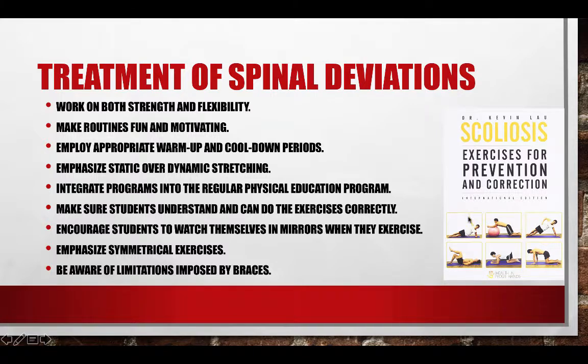So here's a book all on scoliosis, exercise for prevention and also correction of it. We want to make sure that we work on both strength and flexibility, making routines fun and motivating, always providing warm up and cool down to try to get the muscles to be as flexible as possible. It's really important to do static over dynamic stretching for this population, just to make sure that we're not pushing the flexibility too significantly, causing damage to the bones.